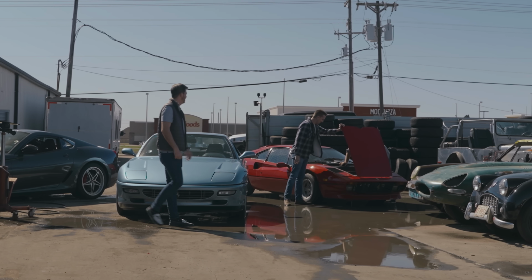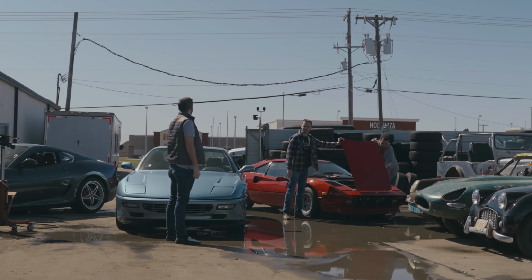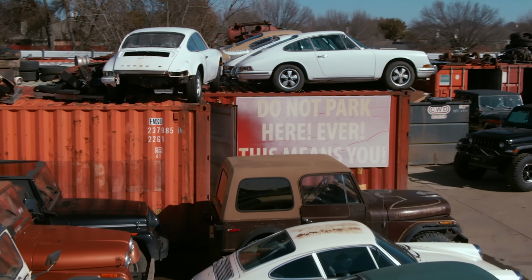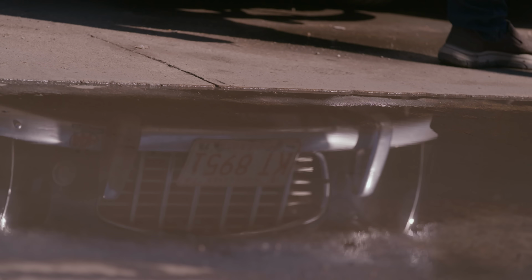I gotta turn the fan off and disconnect the battery, otherwise the battery dies. I never saw Magnum PI have to do this. No, never. Now just drop the positive lead in that water. Look at this. Wow. Looks like Tavarish's garage, kinda. Very much, yes. A lot of broken stuff.